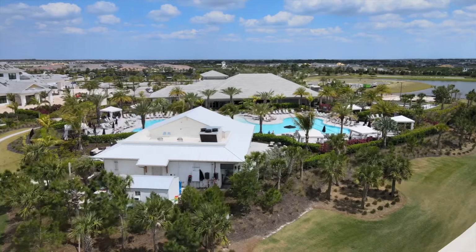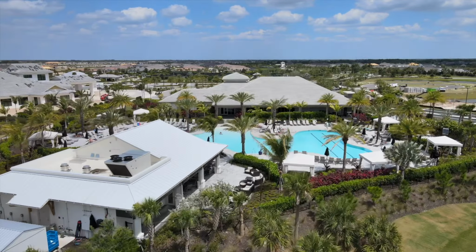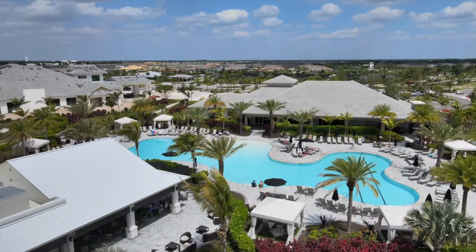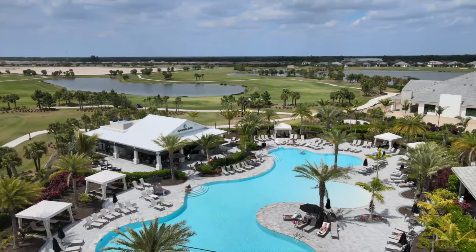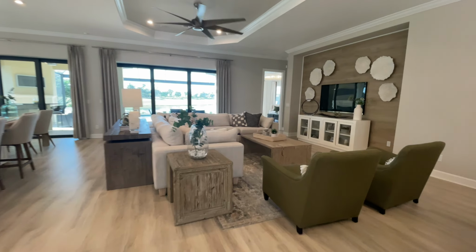There is a culinary center. You heard me right, a culinary center. 15,000 square feet of culinary experiences, including fine dining, cooking classes. They even have wine tastings, tennis, pickleball, and bocce ball. Let's go check out the primary suite.